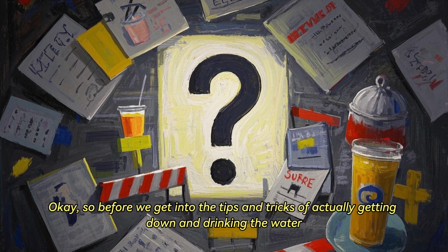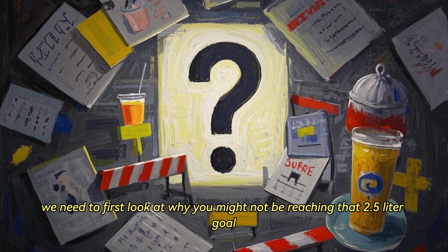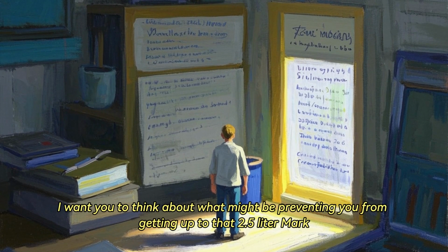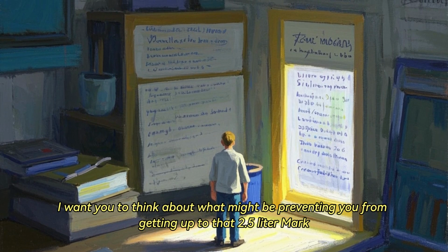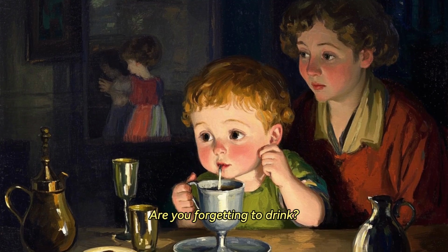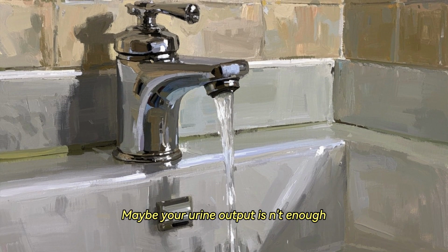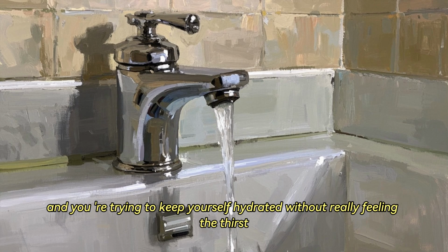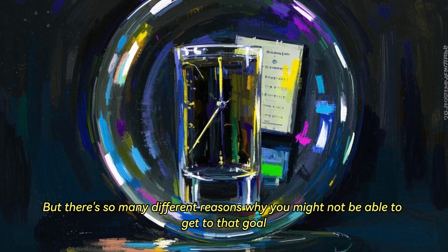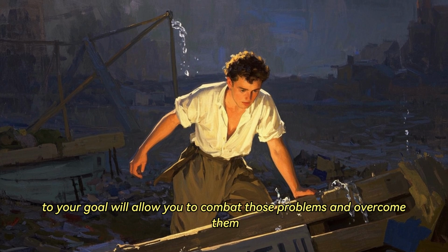Okay, so before we get into the tips and tricks of actually getting down and drinking the water, we need to first look at why you might not be reaching that 2.5 liter goal. If you are currently at 2 liters or lower, I want you to think about what might be preventing you from getting up to that 2.5 liter mark. Is it that you just don't have time during the day? Are you forgetting to drink? Or maybe you're simply not that thirsty. Maybe your urine output isn't enough, and you're trying to keep yourself hydrated without really feeling the thirst. There are so many different reasons why you might not be able to get to that goal, and understanding why you are not getting to your goal will allow you to combat those problems and overcome them.